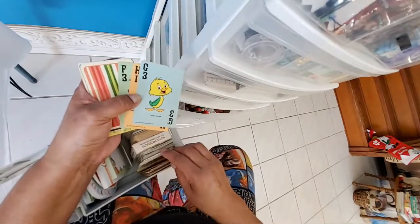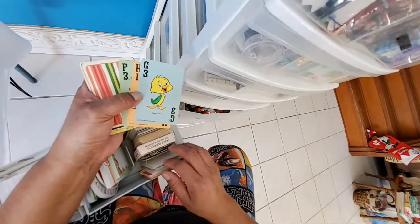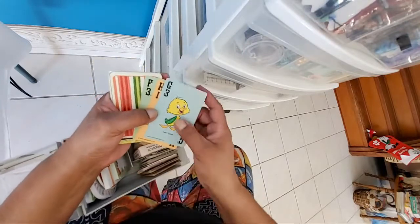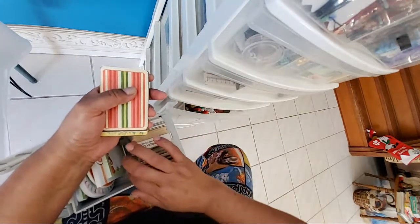And there's Yakky Doodle, the little duck. Where's Boo Boo? I know I saw him. I think he was one of the first cards I had. Well, anyway, you get the idea. Oh my goodness, I don't even remember all of them.